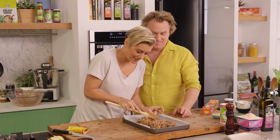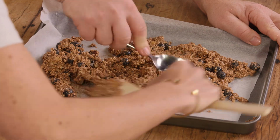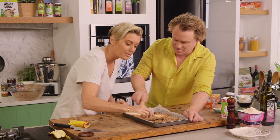So in we go with that. You can help me press that down if you want to as well. So all the way to the sides, and then I'm going to show you how to make yourself even happier with some of my toppers for this.